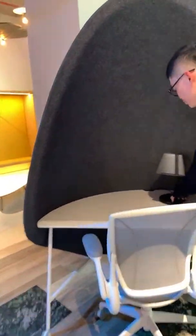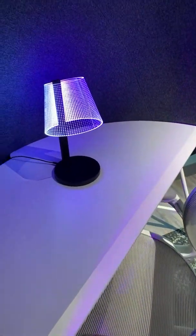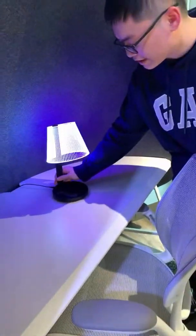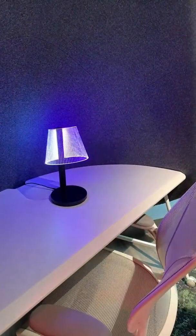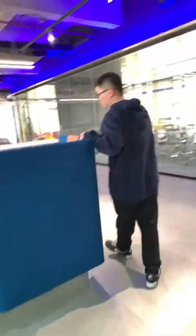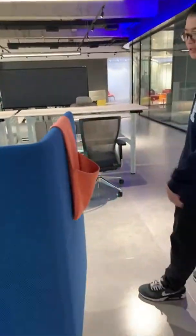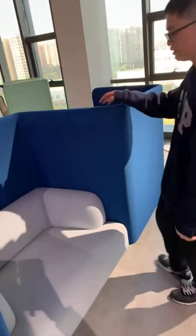And this thing right here is pretty interesting because when I first used it, it kind of intrigued me, because it could be used as a power bank as well. You could just put your phone on it and it charges your phone. And for this sofa set right here, it comes with a pouch, so you can just store something in it. And over here also.